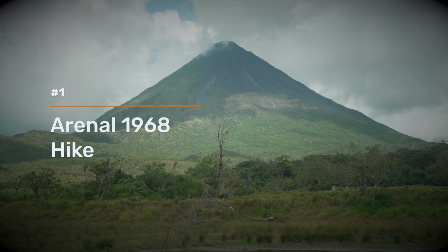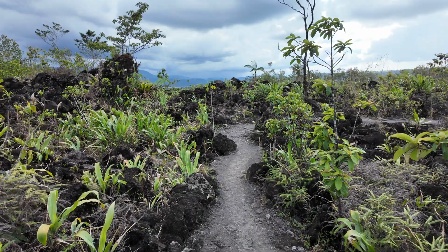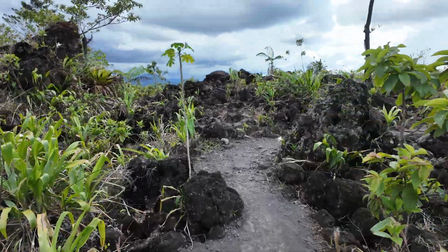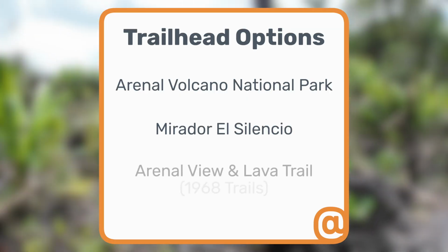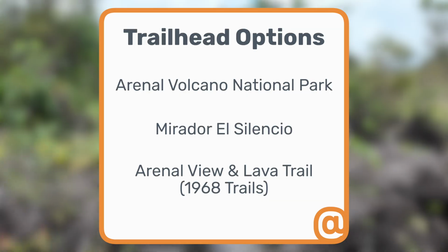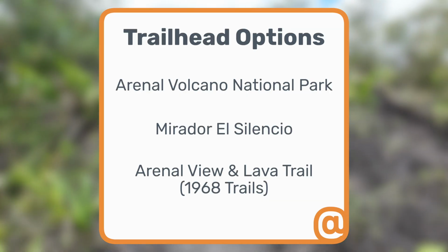First up, let's head to the volcano and hike the Arenal 1968 lava fields. There are 3 main trailheads on the northwestern side of the Arenal Volcano. The Arenal Volcano National Park, Mirador El Silencio, and the Arenal Volcano View and Lava Trails, commonly referred to as the Arenal 1968 Trails, which is operated by a private company.